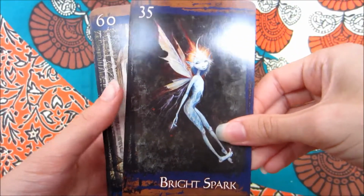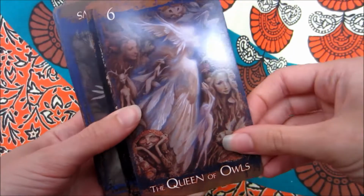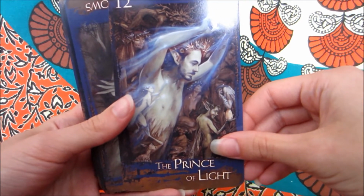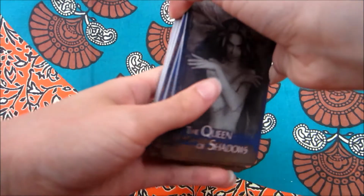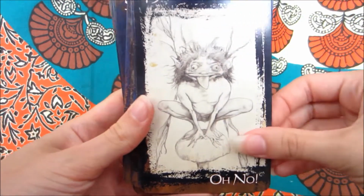This is by Brian Froud, and he actually works with Fae energy, and he and his wife say they see fairies, and so these are actually his drawings based on those experiences. There is another oracle deck that he has done, and I forget what it's called, but I believe this was his second deck that he did.